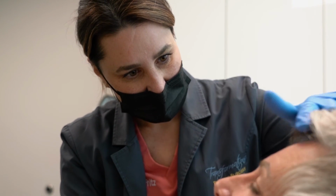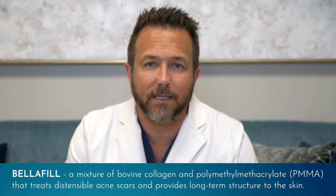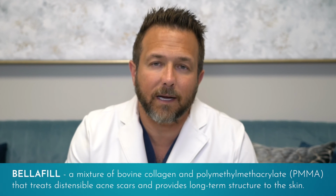There's also techniques with volume augmentation. The only FDA approved filler on the market for acne scarring is Bellafill, and that's actually used to fill in areas of atrophic scars by adding volume in areas where the underlying fat has gone through an atrophic process, which ultimately means that it's lost some of its volume and integrity because of the chronic cycles of inflammation. So with Bellafill, we can actually go in and subcise that scar, release it from its tethering to the deeper layers and then create a pocket to then put in this permanent filler, which will help minimize the visibility of the acne scar.